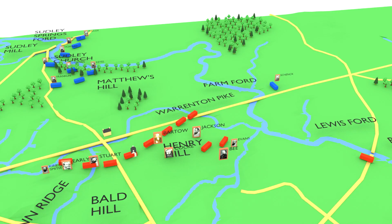Now, it was a rout of the Federals, so the victory goes to the Confederates, but they don't really gain any tactical advantage from this battle. And that was the First Battle of Bull Run, animated.